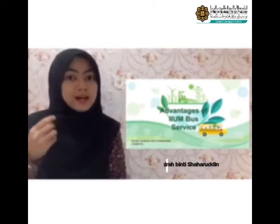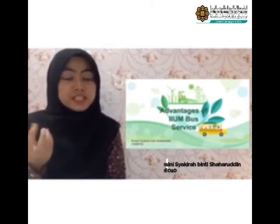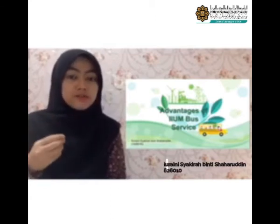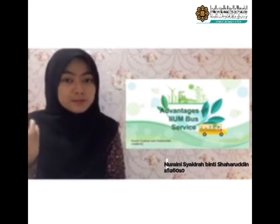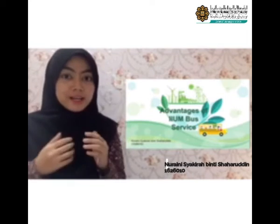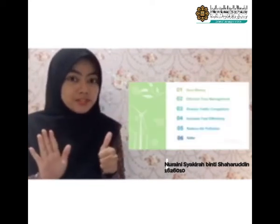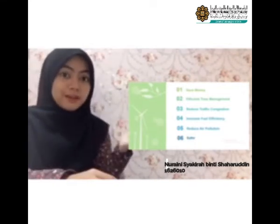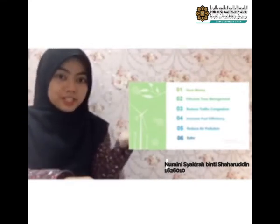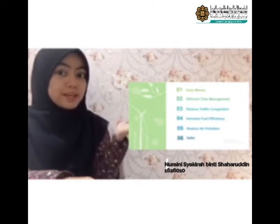So basically, the IIUM bus service is a medium of transportation that gives students the opportunity to shuttle from Mahala to campus and also from campus to Mahala as well. From the experience, studies and observation by IIUM students themselves, there are 6 advantages of IIUM bus service, which are save cost, efficient time management, reduce traffic congestion, increase fuel efficiency, reduce pollution, and more safety.